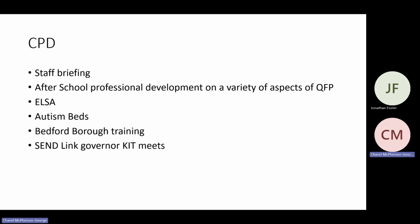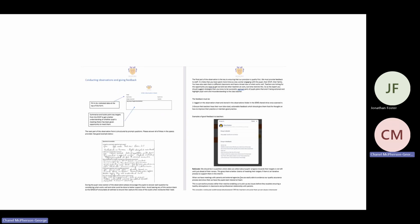In fact, if I skip forward just a bit, we've got part of the Learning Mentors Handbook here that shows how conducting observations and giving feedback should run. So please do feel free to pause this and have a look at the instructions and the training that our learning mentors have received.